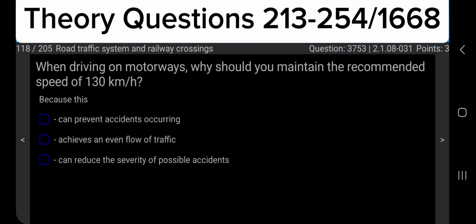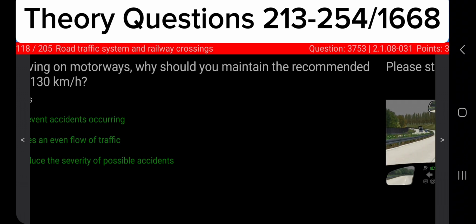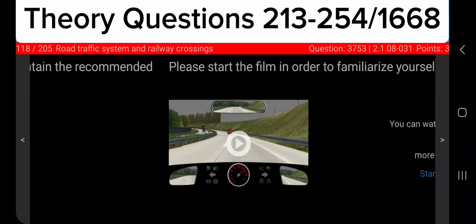When driving on motorways, why should you maintain the recommended speed of 130 km per hour? Can prevent accidents occurring. Achieves an even flow of traffic. Can reduce the severity of possible accidents.